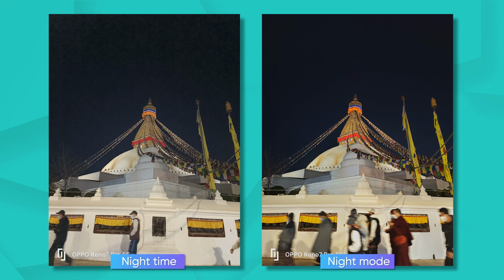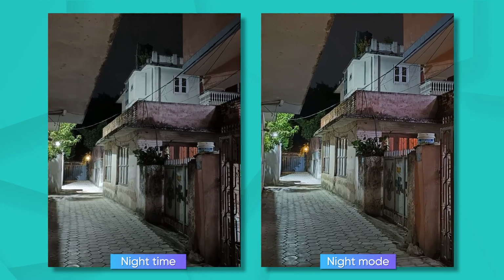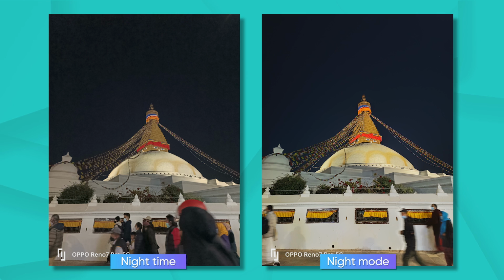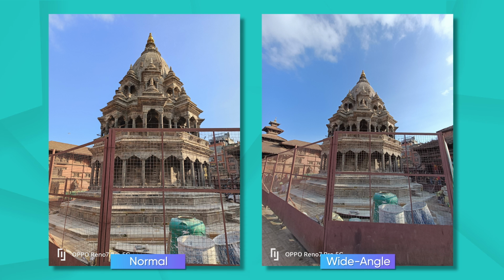Then again, Reno 7 Pro's night mode works really well to remove noise and bring out clear, bright, and even more detailed shots. And the good thing is that this camera does not take a lot of time to process night mode pictures either. So if you're out at night and want to try some nighttime photography, the Reno 7 Pro will not disappoint. However, I wish I could say the same about its ultra-wide-angle images too.